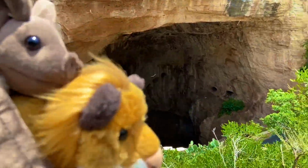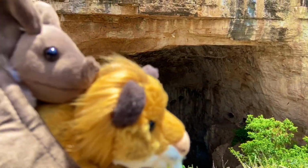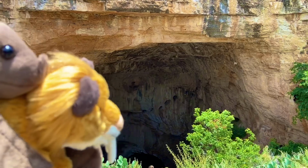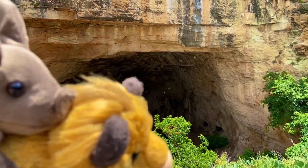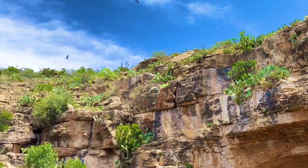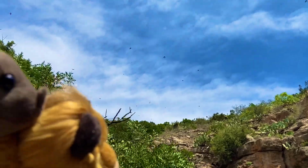That's where we're going. Oh man, don't worry, Smilo, I've been through here before. Oh, have you? Yeah, I have actually. Trust me, this is gonna be awesome. Okay, I believe it. See all the birds fluttering everywhere in and out of the cave. Wow, look at all that up there. Oh boy.